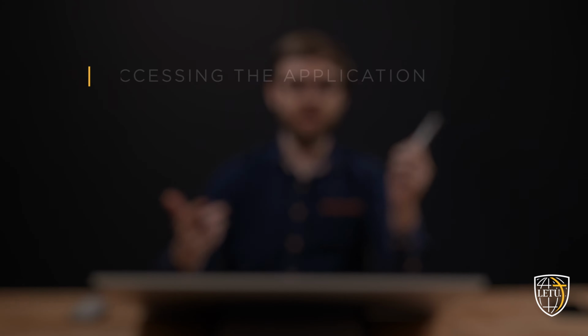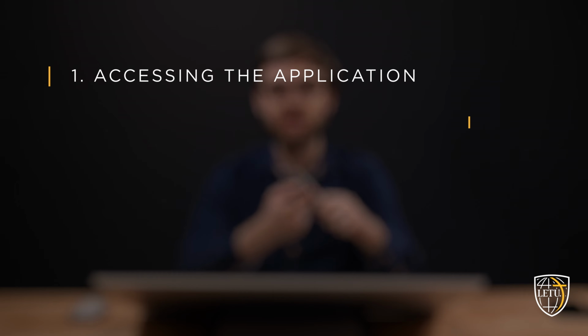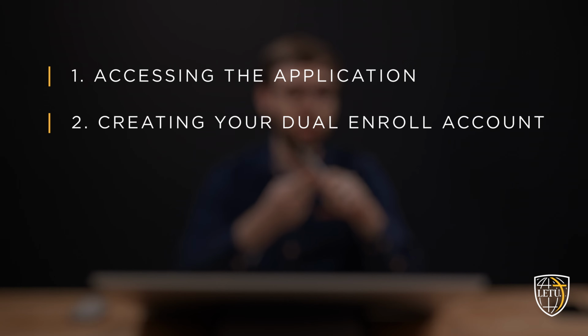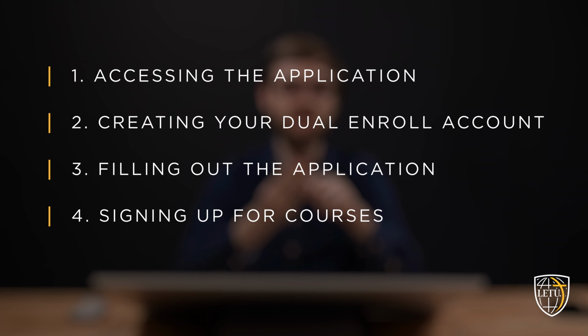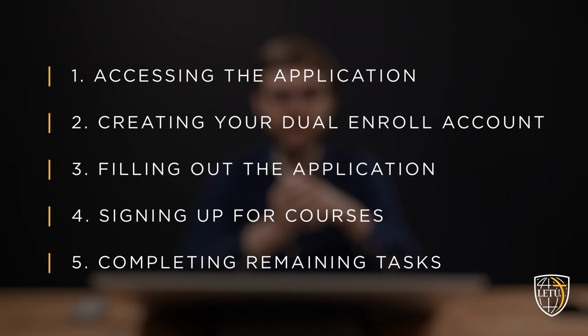They are, in order, number 1, accessing the application. Number 2, creating your dual enroll account. Number 3, filling out the application. Number 4, signing up for courses. And number 5, completing remaining tasks.